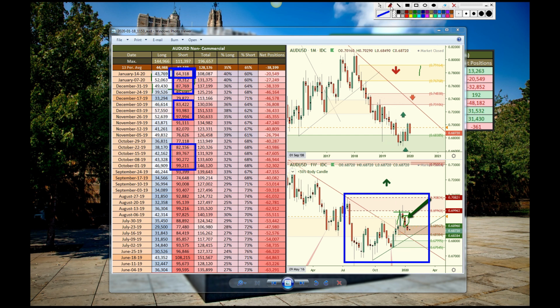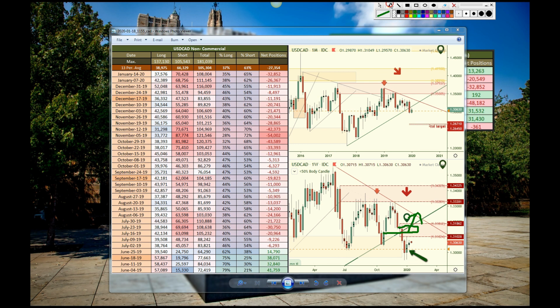So we have demand in play right now, which could propel price to the upside, but we are still watching to see how it's going to play out. We're watching for the signals to present itself here. Now we look at the US CAD. What do we see? They continue to add to their shorts, which is a good sign, and they're reducing their longs.